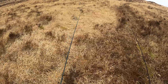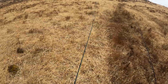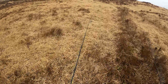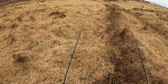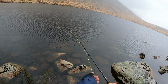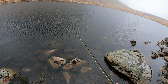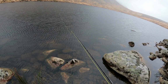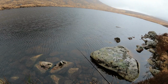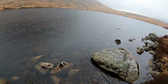Well, that's first loch. A few casts in it, a couple of trout. So just heading up to its cousin. It's just a few hundred yards. I think it's my ineptness with the fly, but getting an awful lot of tangles there. So I'm just going to try a wee shot with a spinning rod.